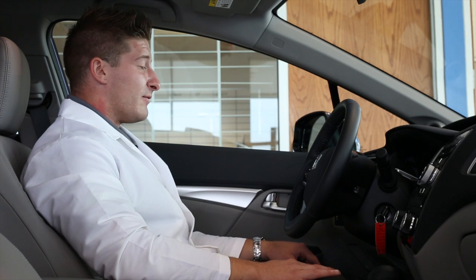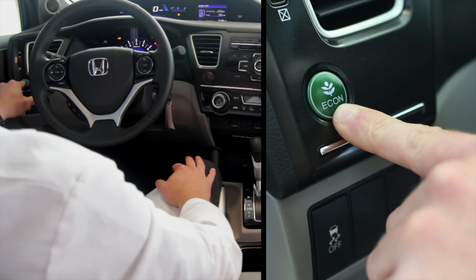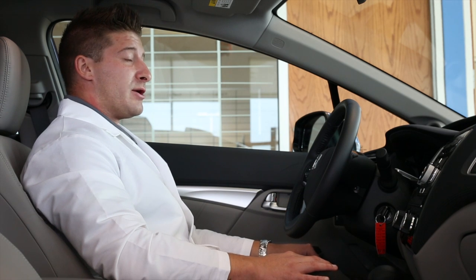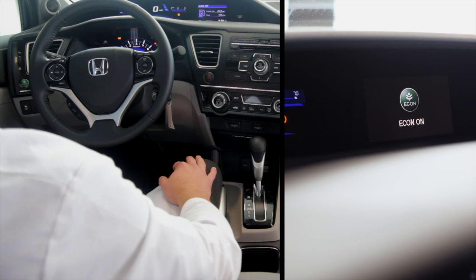Hi, today we're here at Victory Honda and we'll be covering the Econ button and the Eco Assist functions on the 2013 Honda Civic. The Honda Civic comes equipped with the Econ button located to the left of the steering wheel on the dash. When activated, it decreases the functionality of the climate control, changes the upshifts in the transmission, and allows the driver 4 to 5 miles per gallon more.